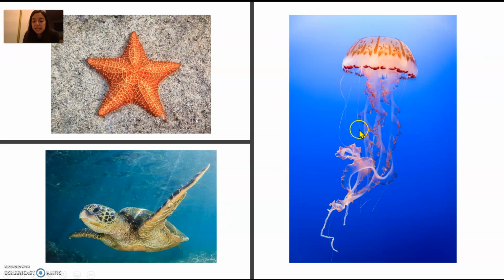Ooh, what's this one right here, with these long antennae and stingers? Yeah, it's a jellyfish. So for jellyfish, we're gonna go like this. Jellyfish. All right, friends. That was so good.